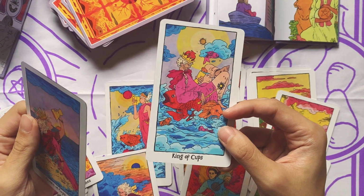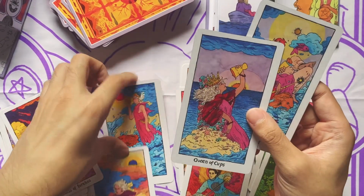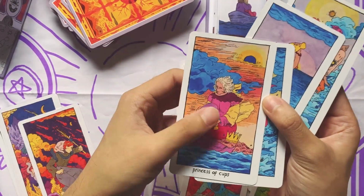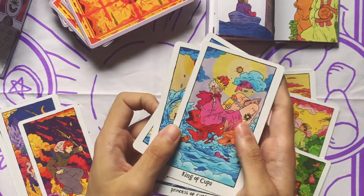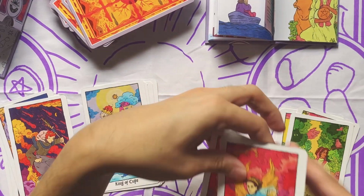Gosh, and all the fish. He is so chill. You can really see this as the same person. You can see them as a family. I don't know. The Princess of Cups becoming the Prince of Cups, becoming the Queen of Cups, and then finally the King of Cups, who is really, super chill. Let's see if this happens for the rest.